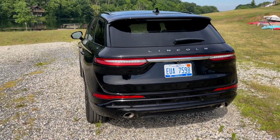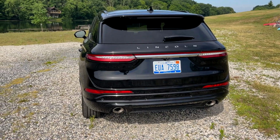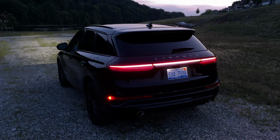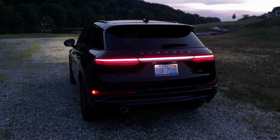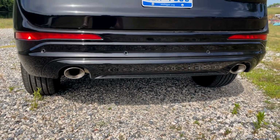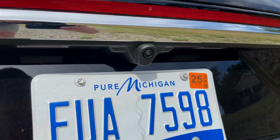And then moving further down the profile here, I love these taillights. I've always loved the LED light bar that Lincoln has done in recent years. I think it looks really sleek, especially at nighttime. This SUV has a very stylish look in general. Moving down here, you'll have dual exhaust and then parking sensors slightly above that, a backup camera incorporated in below that light bar.